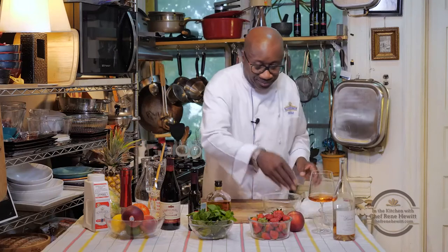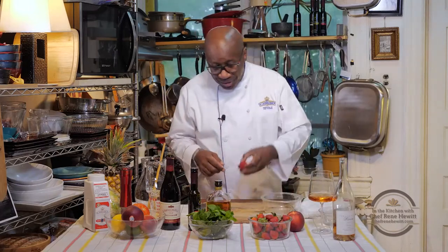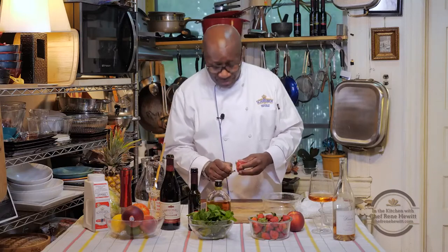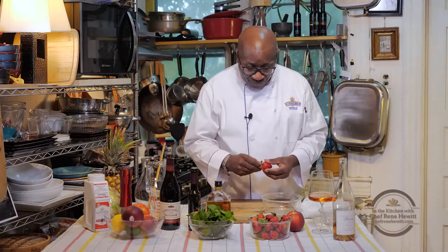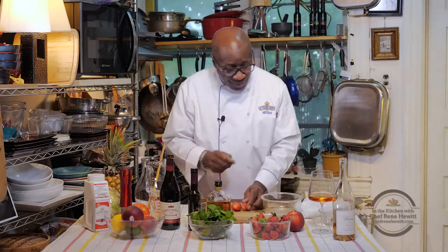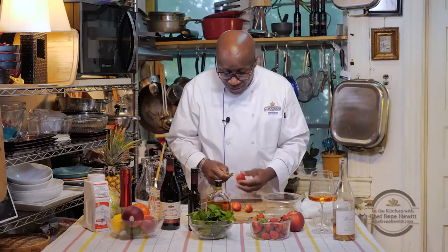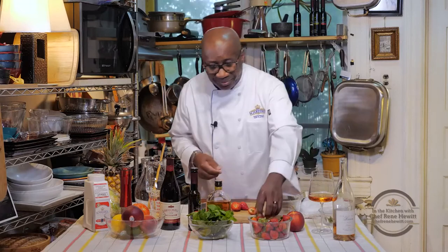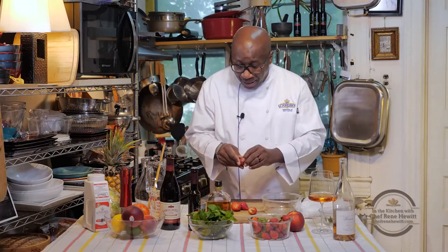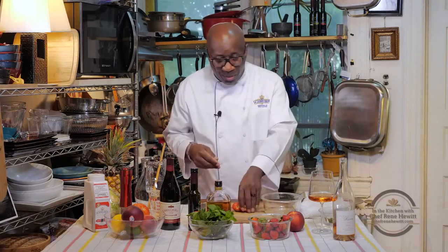So good. All right, so the first thing I need to do is cut up the strawberries, which have been previously washed. Now, this is going to be a sangria, and you can add whatever you like into your sangria. This is just some of the basics. But trust me on this, it's really good. I was surprised. And I'm not a big brandy drinker, but this was good. It was well worth it.